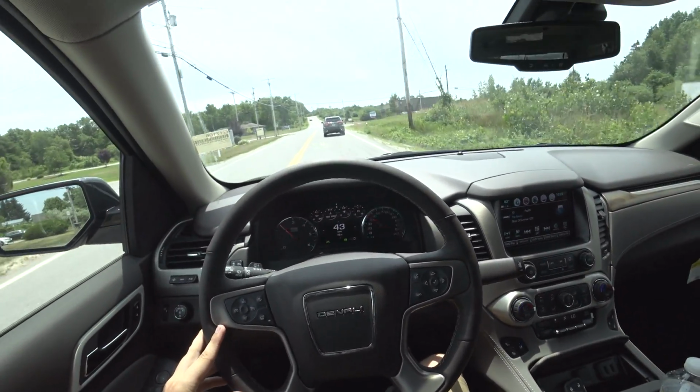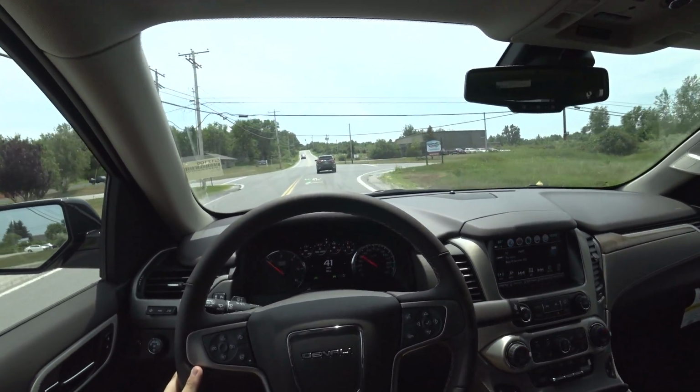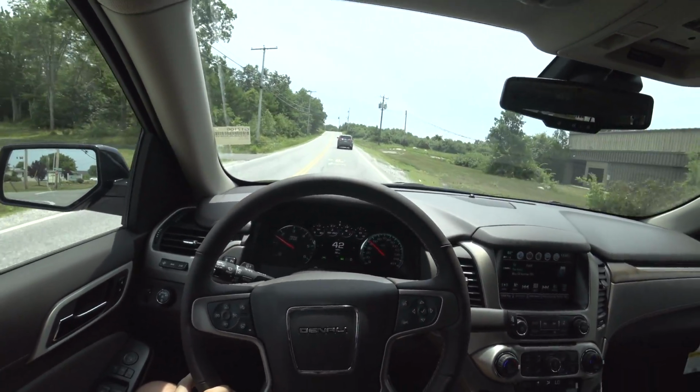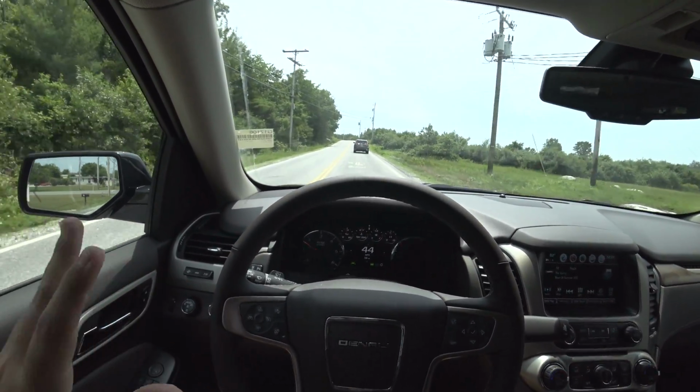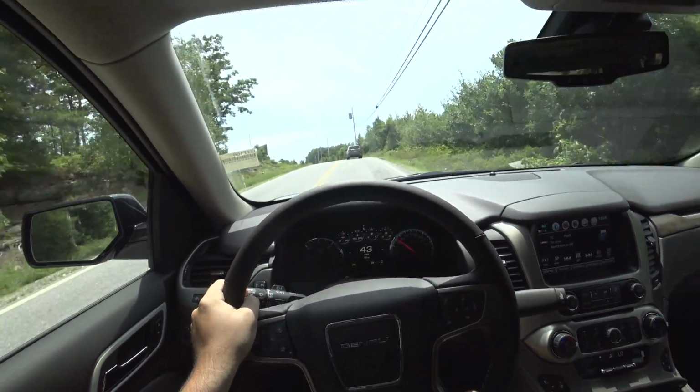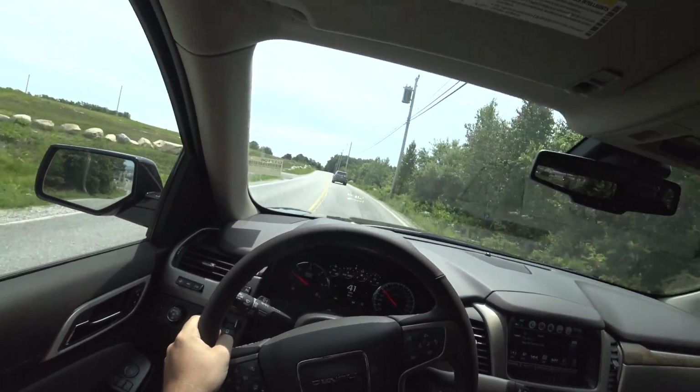Overall, this thing is absolutely awesome. I'm a huge fan of the Yukon, especially in this Denali trim. And even though it's $82,000, I could see this thing going for $100,000.